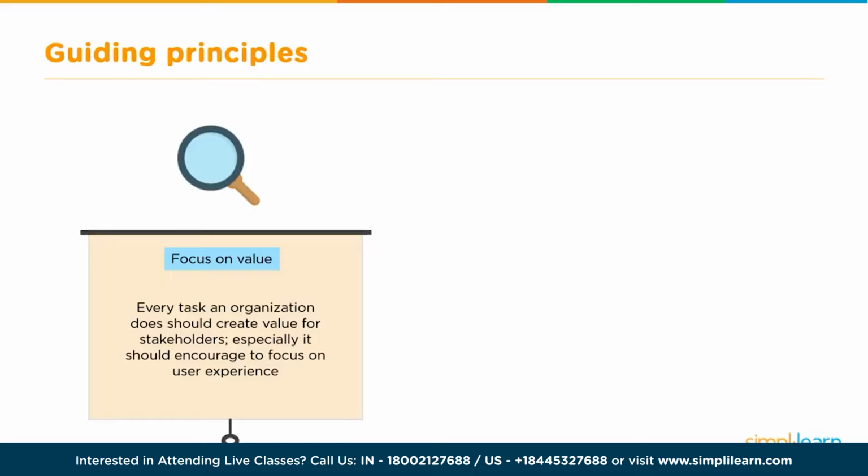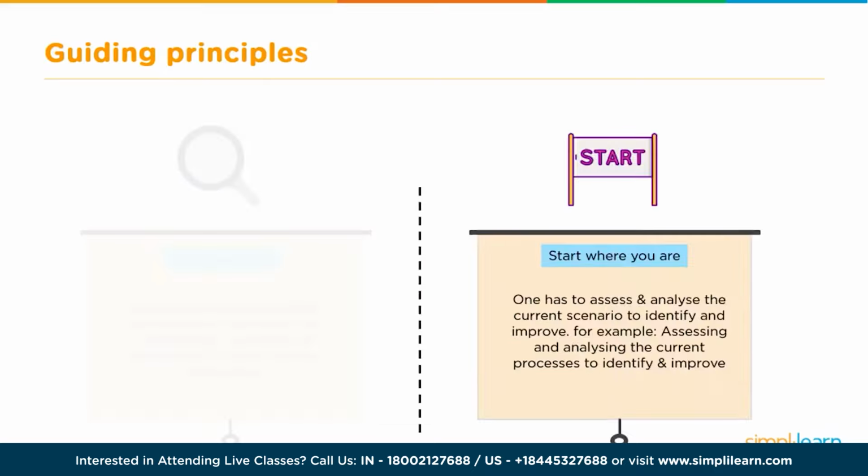Every task an organization does should create value for stakeholders. Especially, it should encourage a focus on user experience and give a better consumer experience so that the value is continually realized by the consumers or customers. The next principle, start where you are, refers to ensuring that the organization assesses and analyzes the scenarios to identify and improve things on a continual basis. For example, the organization assesses and analyzes the existing processes to identify and improve.